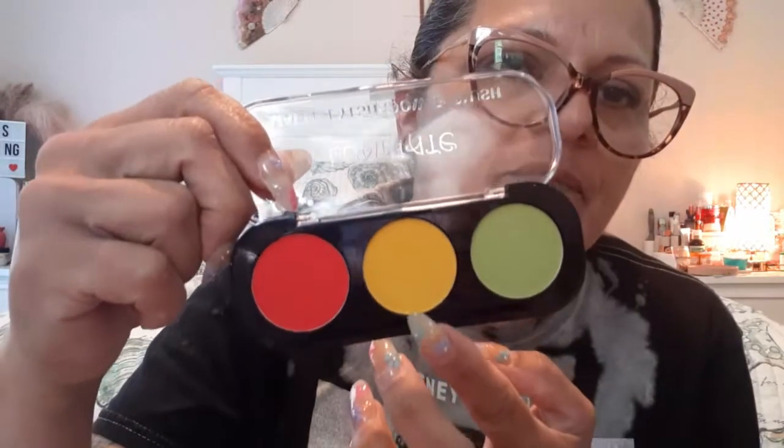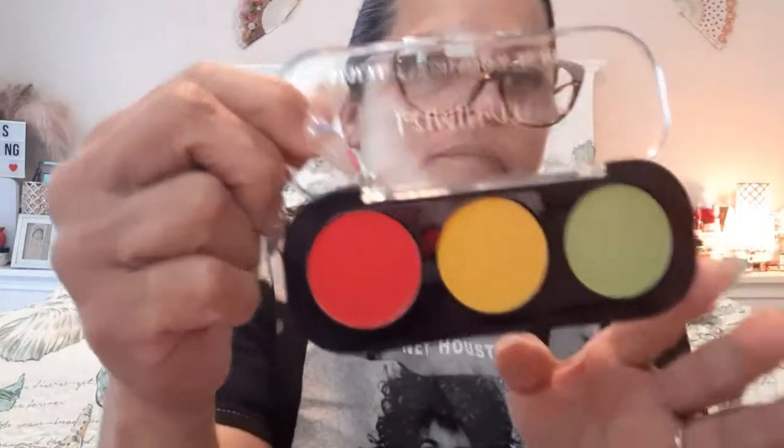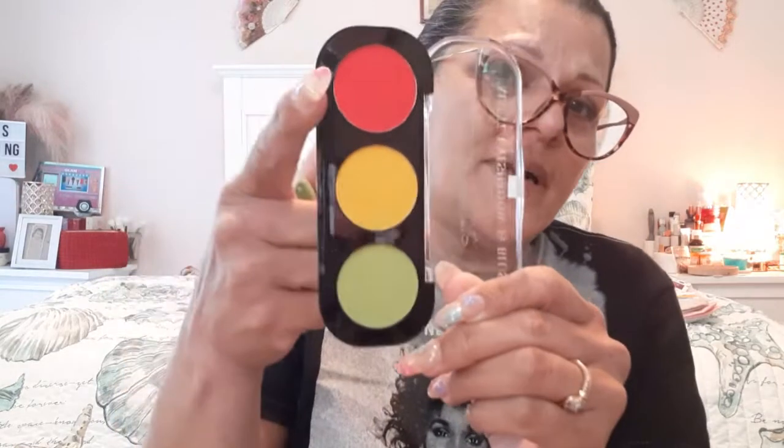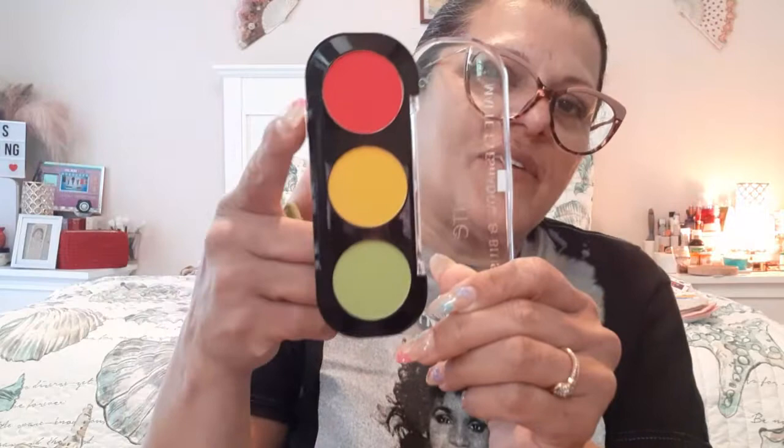Then I saw this one, and this is from Starry, and I just fell in love with this yellow. I love yellow, and this yellow called my name right there, because I can do a real nice yellow eye and then an eyeliner. When you put it like this, it looks like the traffic light. But I thought that yellow was so beautiful. That green is beautiful too, don't get me wrong. And that red. I just like the three colors. Don't ask me why. I just like the colors.